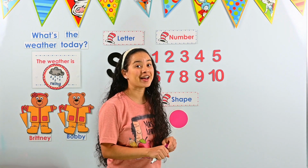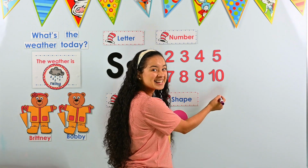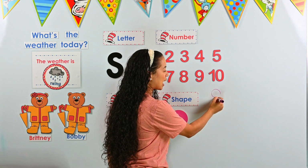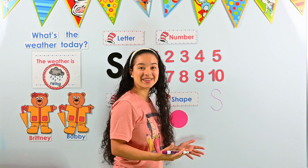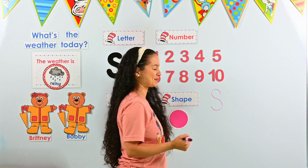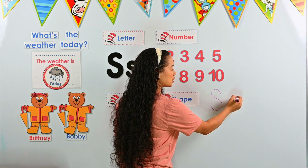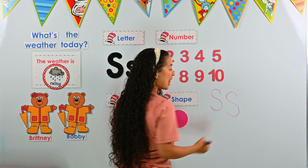Ready? We'll start with an uppercase S. The letter S is easy to make. We start at the top, curve around until we make a snake. Perfect. Let's try it one more time. The letter S is easy to make. We start at the top, we curve around until we make a snake.